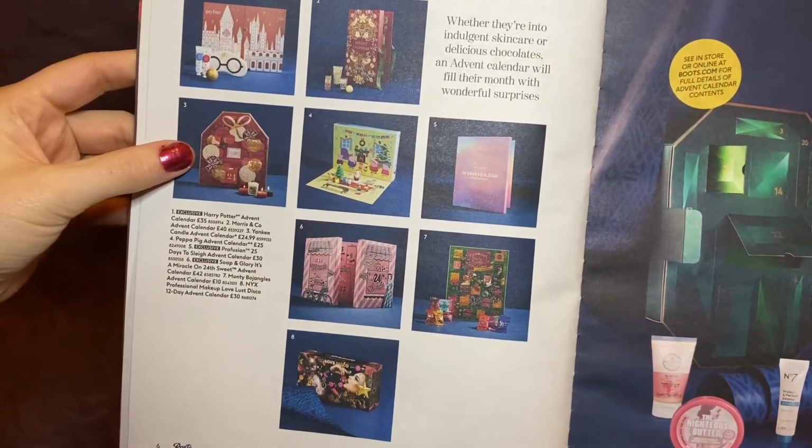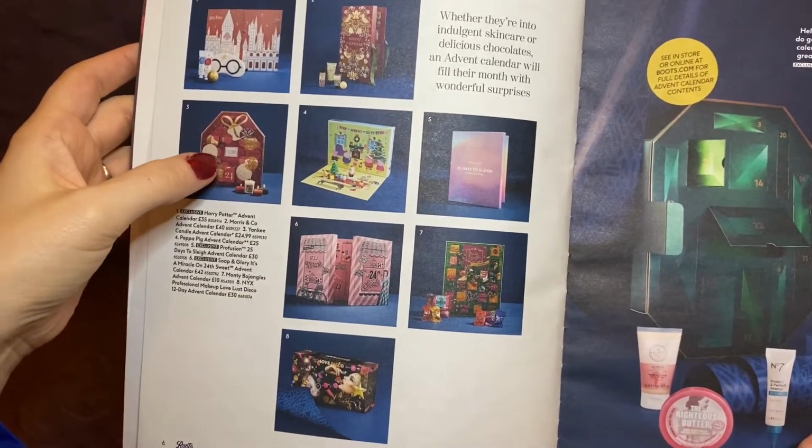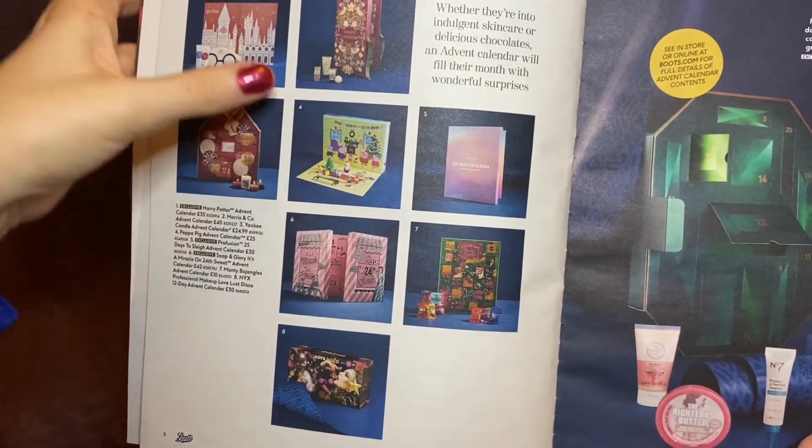That's not too bad, that's basically £1 a candle. If I did remember to burn candles more than I do, that would be definitely one I'd consider. Then we have a Peppa Pig one. We're not into Peppa Pig in this house, so that definitely is a no.